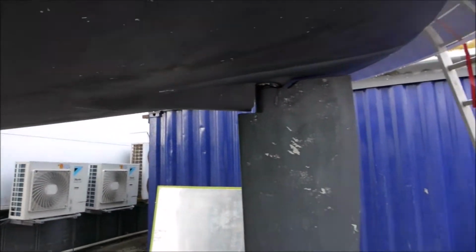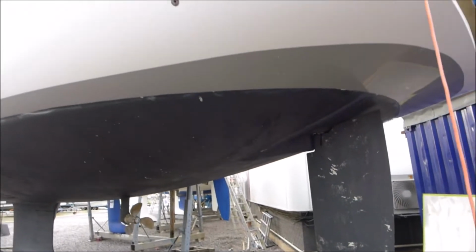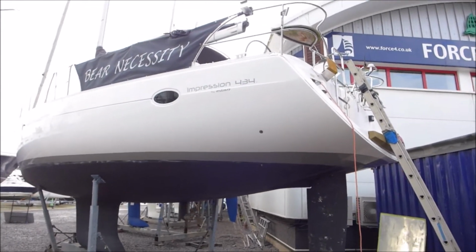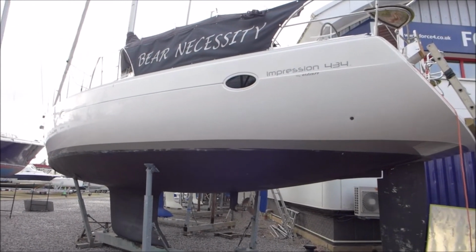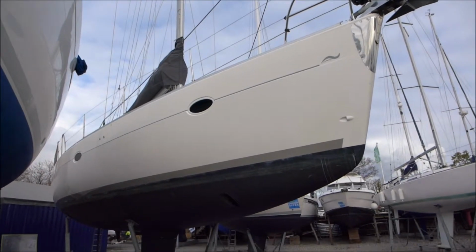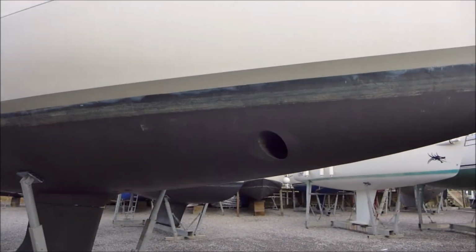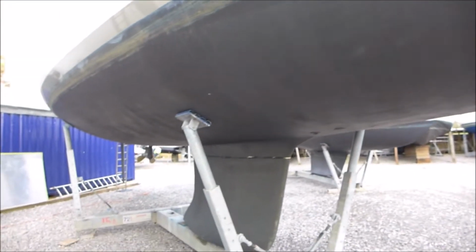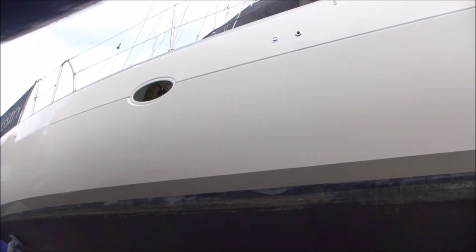The Impression 434 has a single blade rudder on this 43-foot sailing yacht and a nice stern shape with a small swim platform and aft-fitted fender. The hull design on the 434 is a very spacious and voluminous hull, and yet doesn't compromise on sailing performance. Looking at the bow, we have a slightly swept bow profile. This boat features a max power bow thruster fitted in the factory from new, and currently un-antifouled. She's just been lifted ashore here at Deacons Marina on the Hamble River.